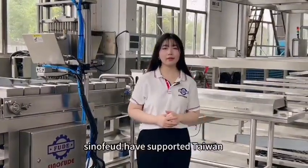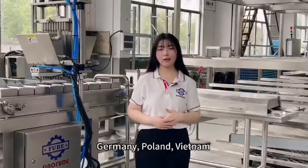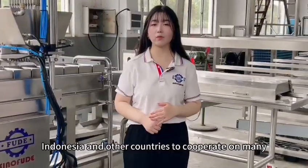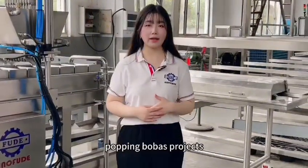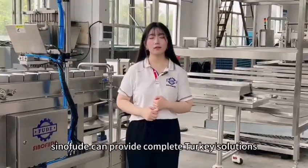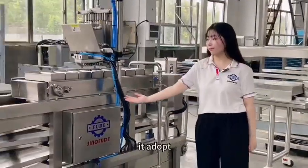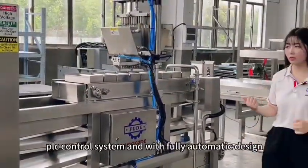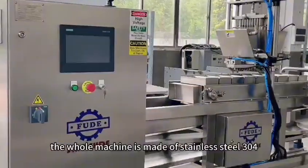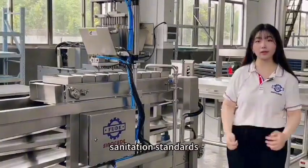SinoFeud has supported Taiwan, US, Italy, Spain, Germany, Poland, Vietnam, Thailand, Indonesia, and other countries to cooperate on many popping boba projects. SinoFeud can provide complete turnkey solutions, popping boba recipes, and local engineer support. It adopts a PLC control system and a fully automatic design. The whole machine is made of stainless steel 304 and fully complies with food sanitation standards.